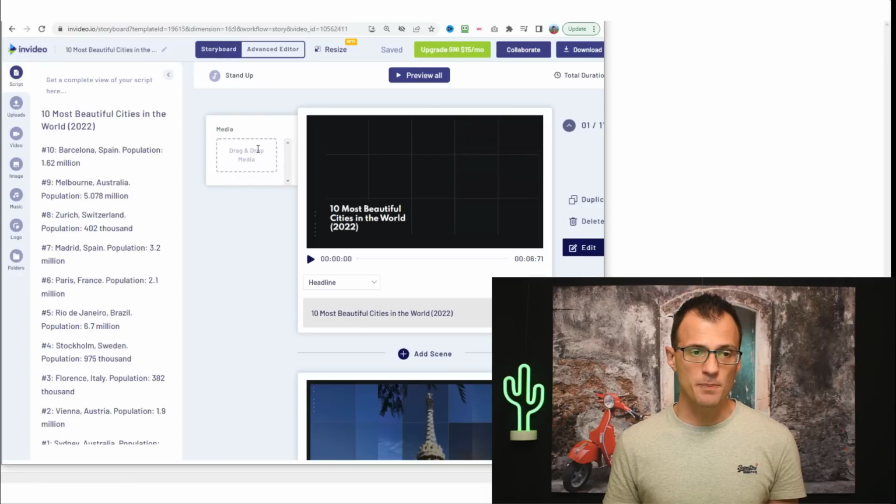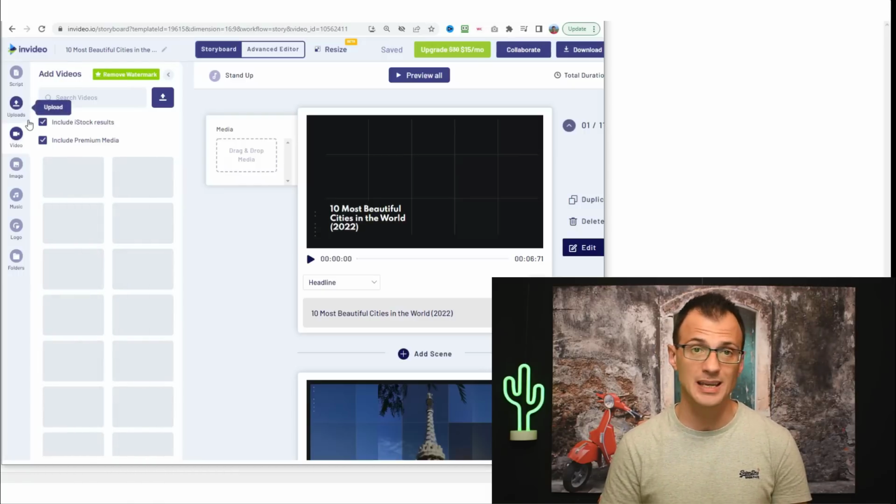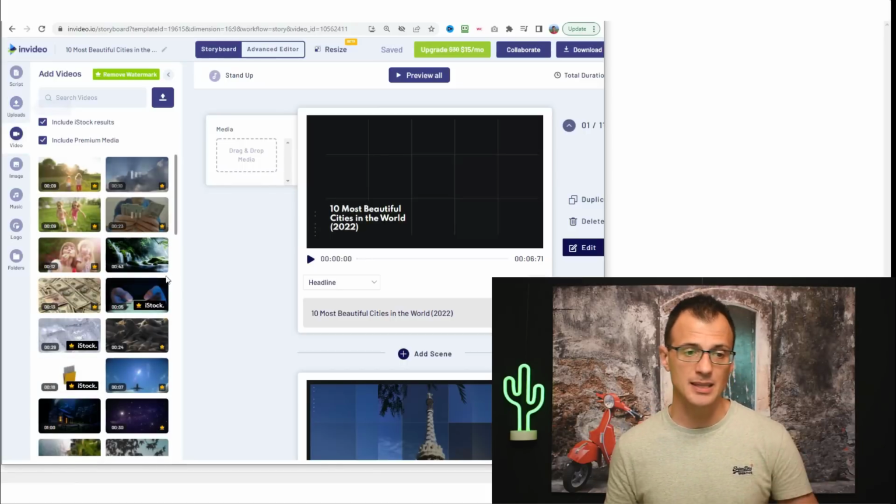You can drag and drop the media, the underlying video or photo, into these boxes. So we're going to do that now. See on the left-hand side, you can go into video, and this is where the power of InVideo really kicks in, guys.